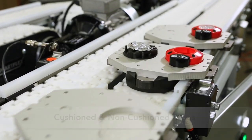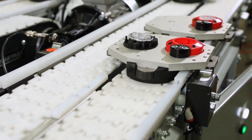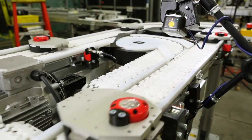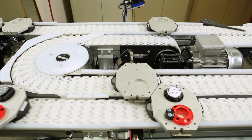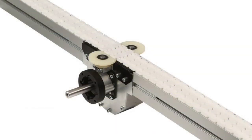Pallet stops are available in cushioned and non-cushioned models. They can also be mounted at any location on the conveyor and can be easily relocated as needed. FlexMove pallet systems can be used on Dorner's standard FlexMove conveyor or a FlexMove top-running loop conveyor. The continuous loop features a patent-pending top-running drive design for added strength, flexibility, and load capabilities.